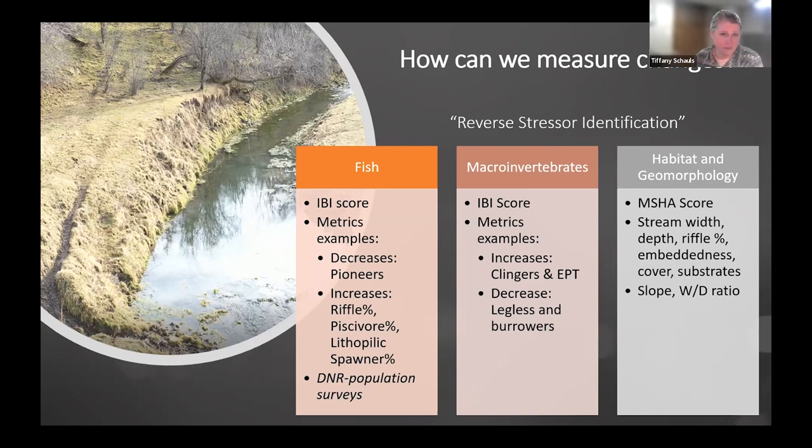So in Rice Creek, for example, there were a lot of pioneering fish species. If you don't know what that means, pioneers are like the first to invade after disturbance. So on heavily disturbed systems, you'll see more pioneers. Those are things like, in this case, creek chubs and Johnny darters. So those are considered pioneers.